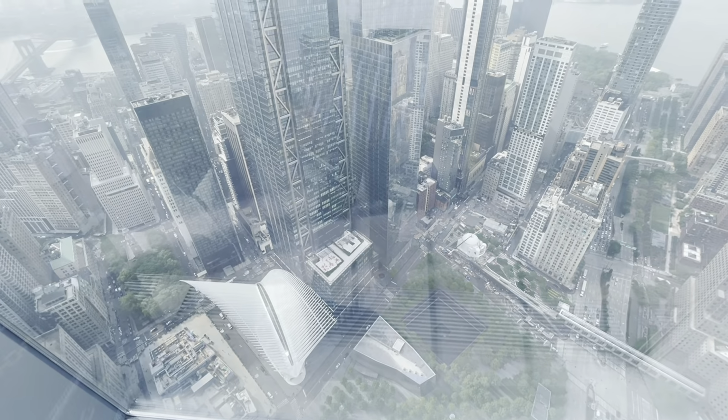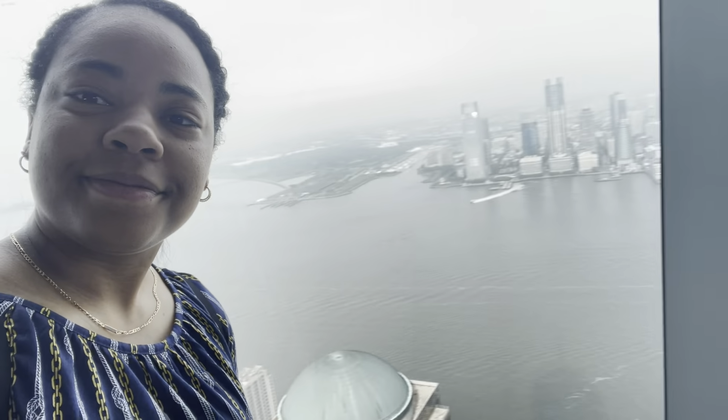incredible. They set up a refreshment table for us. We got coffees and waters, pastries, and fruits. So it is only 9 o'clock in the morning, but we all just woke up and got on the bus to come here. I believe over there is the New Jersey side. Wow.